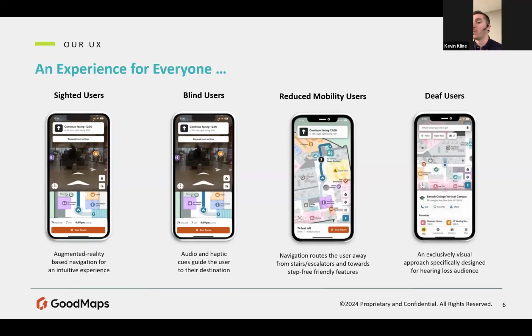We've added augmented reality. So there are now arrows as you're walking through the building, and there's also more text as well. You're able to lower the phone a little bit in a texting position as you're going through your route, or you can raise it up for the augmented reality. That's very helpful for the deaf and neurodiverse.